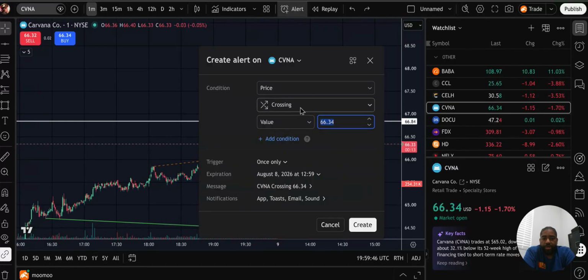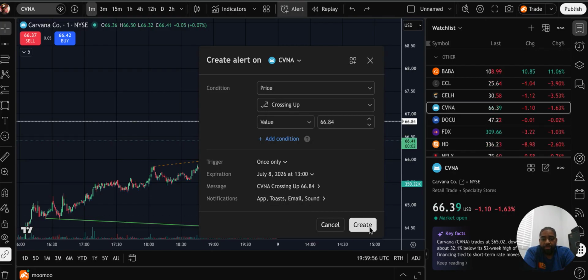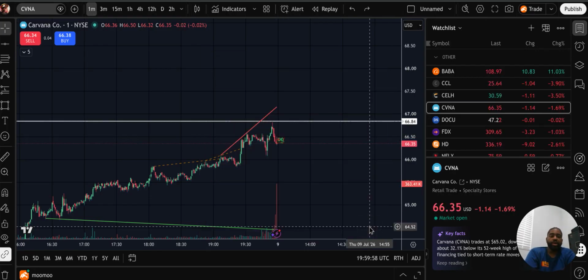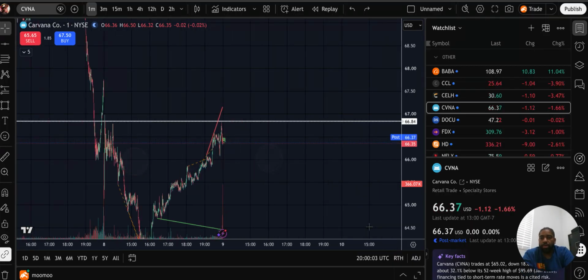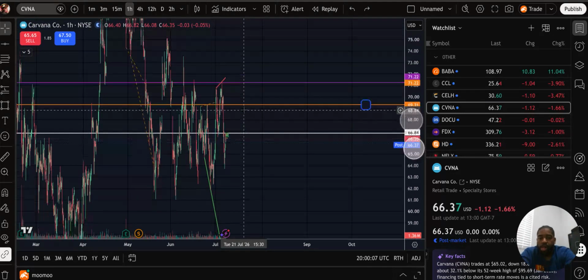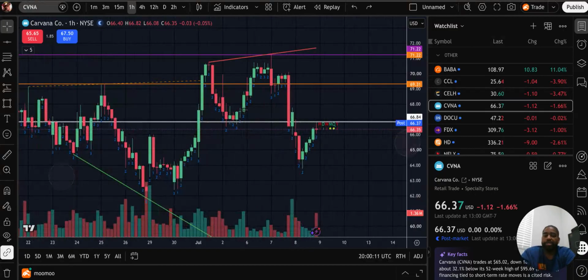So here's my alert: price crossing up of 66.84, expiration date end of trading session tomorrow. And so we're going to rock with that tomorrow for Carvana. Let me back out a little bit more here. So that's the first one on my watch list, and I'm going to go ahead and write that down.